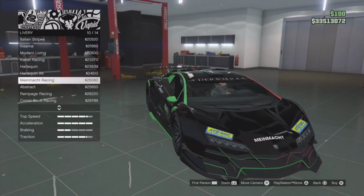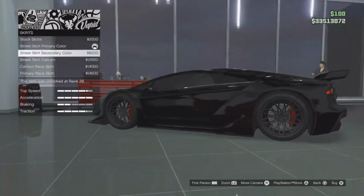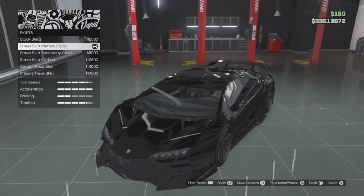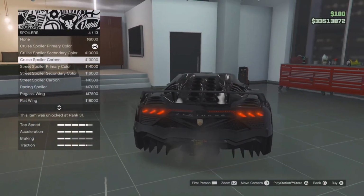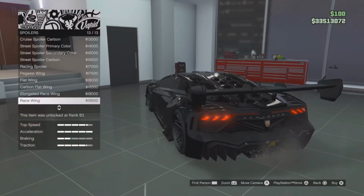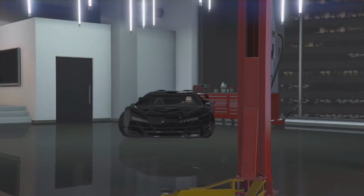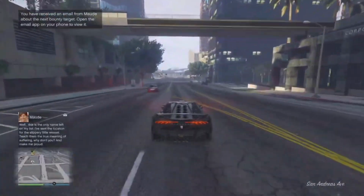The customization has been updated, for those of you who don't know. If you owned a Zentorno in the past and you want to retouch it, you definitely should go visit a store and retouch it. Of course, this vehicle only costs $725,000. The price is absolutely amazing for what you get. The vehicle has excellent handling and very good speed. It's not going to blow out any of the top 10 cars in terms of speed, but the handling, I personally feel, sticks to the ground much better than most other cars. The looks of it are absolutely amazing.